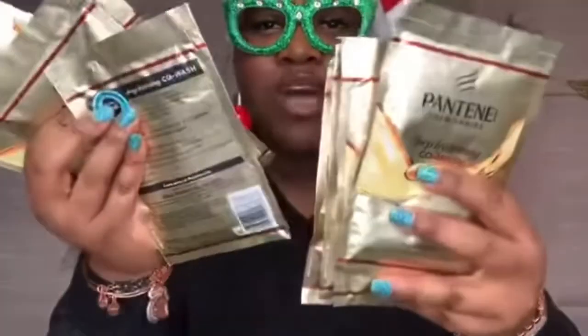I got, let me see, 3. So I used all my coupons up. I think I only had 2 coupons left. Plus I had the dollar coupons. So I used all my P&G coupons for the Pantene. I don't have any more left, but these are free at the Dollar Tree with that coupon, free. The end of my coupon haul from the Dollar Tree. Now, this is how it all panned out, y'all.